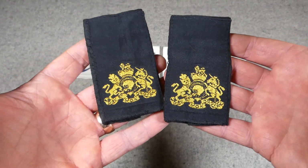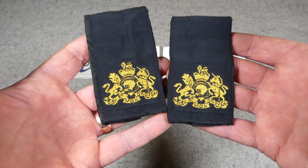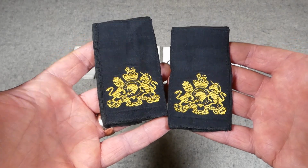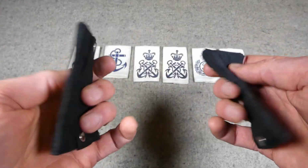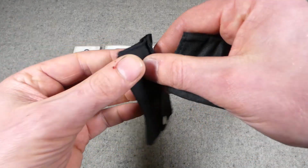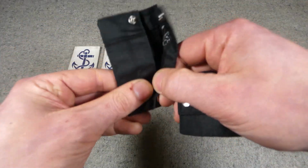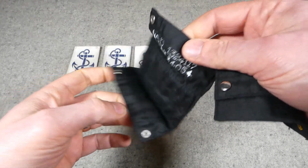But these woven gold on black rayon shoulder badges were introduced alongside the Jersey Heavy Wool to show a Fleet Chief Petty Officer's rate on the shoulder. They are more similar to the officers' shoulder badges used at the time. You have press studs at the back here. So this forms the section that goes over the epaulette on the Jersey Heavy Wool.